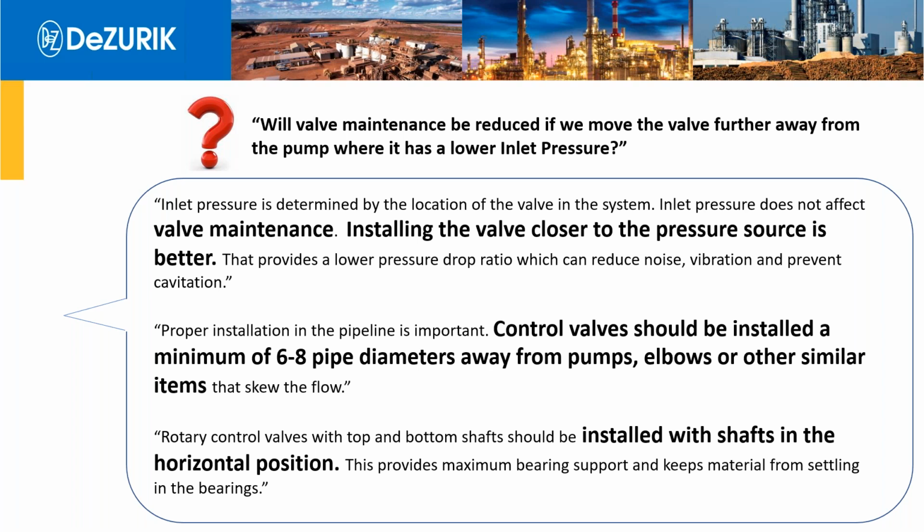And when you're dealing with rotary valves, especially larger size valves, the proper installation is to install those valves with the shaft in the horizontal position. This does two things. One, it gives better bearing support for the ball, plug, or disc that's inside the valve body. Again, the larger the valve, the more important that is.